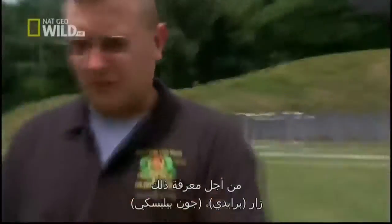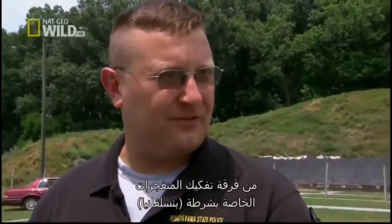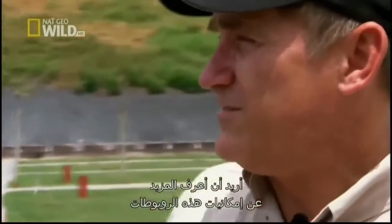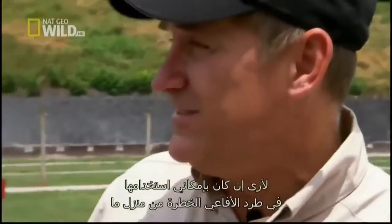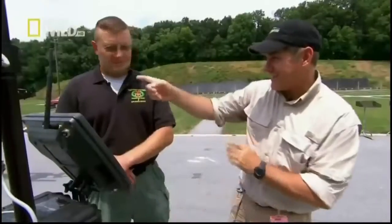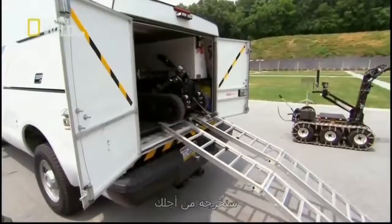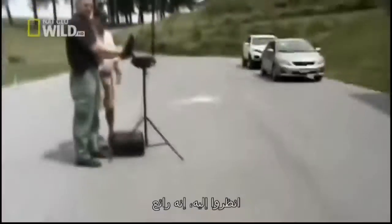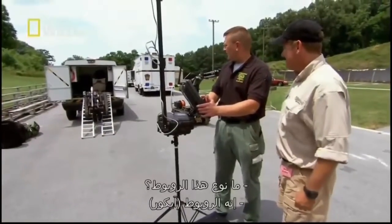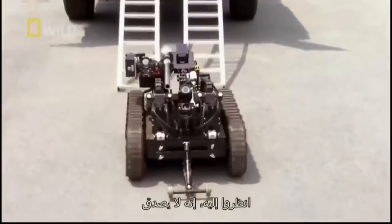To find out, Brady checks in with John Bilski of the Pennsylvania State Police Bomb Squad. I want to find out more about what these robots are capable of to see if I can actually use them to go in a house and remove an incredibly dangerous snake. I like this little guy in the back of the truck there. We'll bring him out for you. Oh, look at that. That is awesome. Which robot is this? This is the I-Corps robot. Look at that. That is incredible.